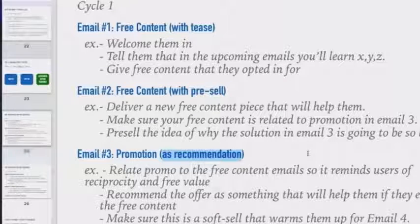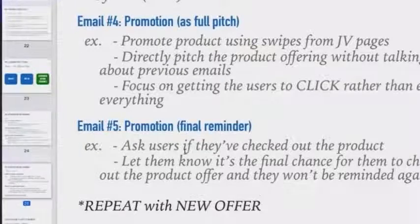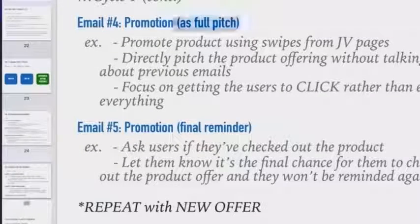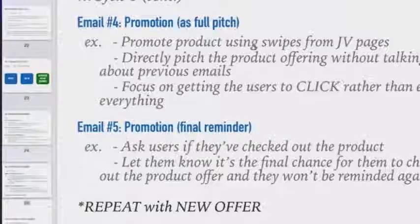Then email number 4 is the actual promotion, where you're going to be doing the actual selling, okay, guys? This is the full pitch, where you promote the product using swipes from the JV pages. What is a swipe? A swipe is essentially what we call, in internet marketing terms, an email, okay? And what is a JV page? On ClickBank, all those products that you can become an affiliate for have what we call JV pages and affiliate pages, okay, guys?